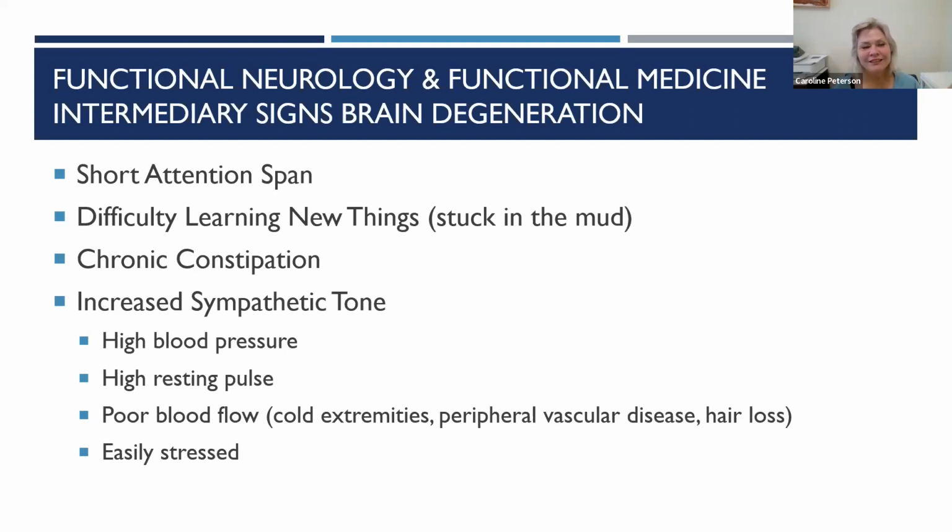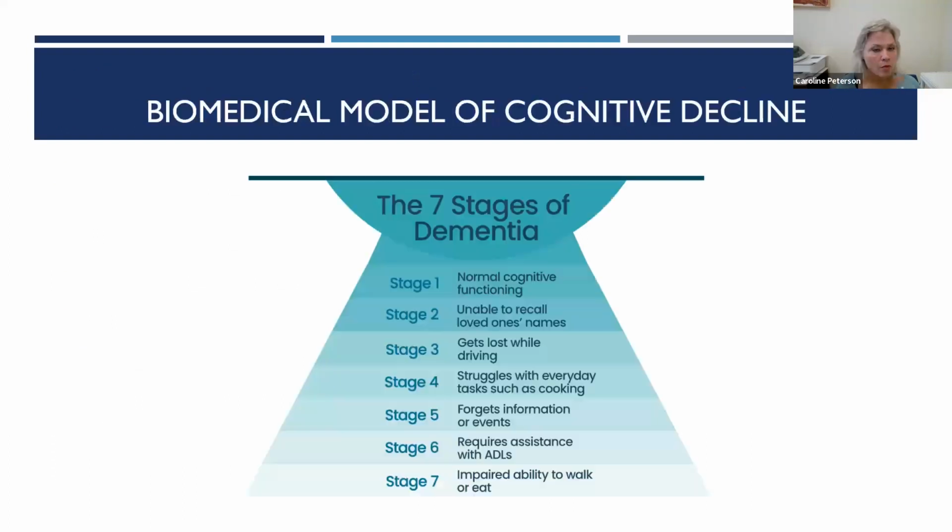By the time you get over here to this intermediary stage, you're going to have chronic constipation. These folks can't go to the bathroom. And that's the decrease in parasympathetic. And then we've got the increased sympathetic, which is the high blood pressure, the high resting pulse. Everybody's cold, losing their hair, can't have sex. And then everything just throws you off. Everything's super stressful. And so you are paring back your life, making it smaller and smaller so that it's tolerable for you. And in the biomedical model, you're normal. You can still remember your loved ones' names, so you're fine.